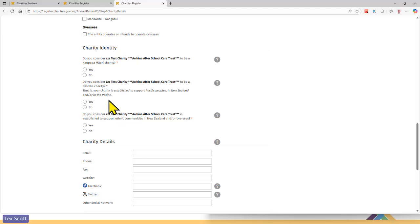The next section is charity identity. Your charity may consider itself kaupapa Māori if its primary purposes are to support Māori communities. A charity would be unlikely to consider itself kaupapa Māori if its focus was mainly on outcomes for the wider population. Your charity may consider itself Pacifica if its activities serve Pacifica people. Alternately, it could be made up of people who identify as Pacifica.